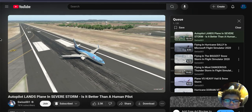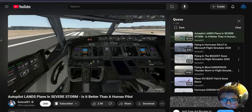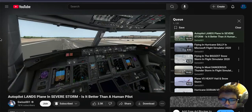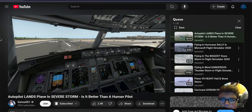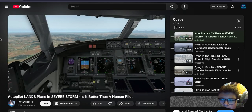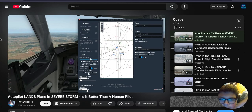Some challenges at the 737-8 autopilot. Now, I've already done this somewhat in the A320, and that one didn't do so well, especially with winds. Let's put in some winds here. Alright, welcome back aboard. Let's go ahead and add some weather here while the autopilot is again flying this plane.